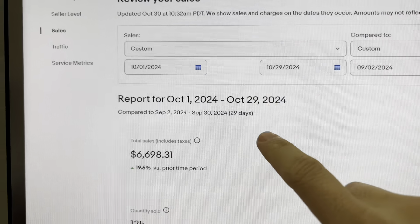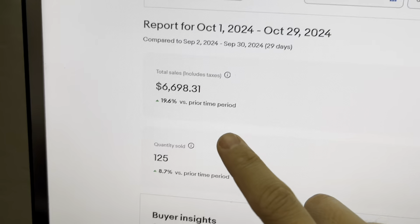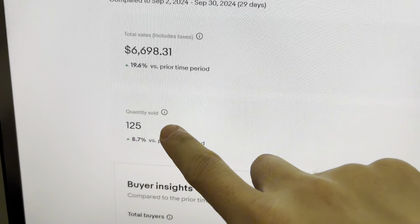Good news is that eBay sales are starting to pick up little by little. In my last video, I said that my goal for the month was to hit $7,000 in revenue, and I'm very close to hitting that number. I also have two days left in the month. From October 1 to October 29, I've done $6,698 in sales, and I've sold 125 items for the month.